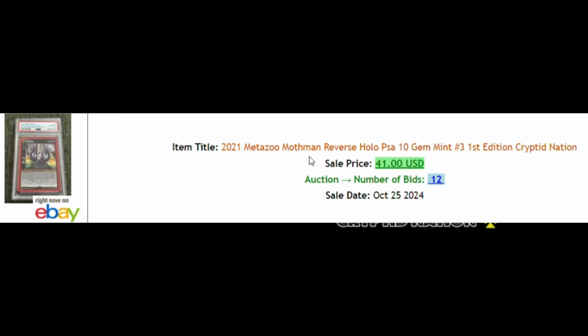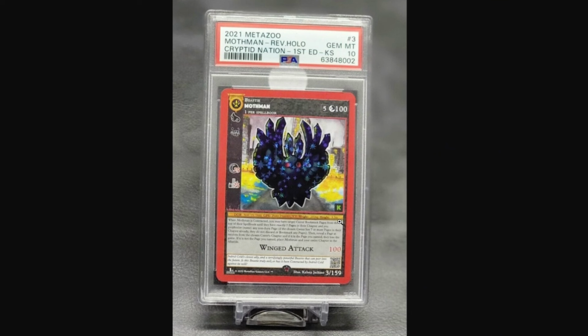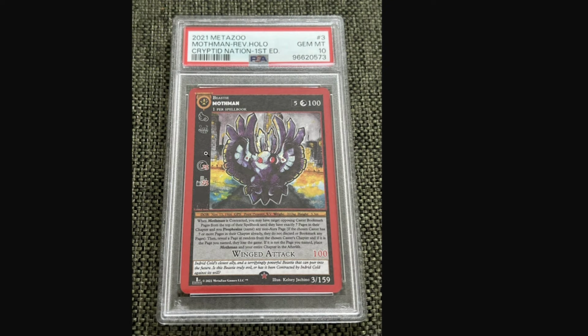Next we have a reverse hollow Mothman from Cryptonation 1, PSA 10, sold for $41 American in auction. And this is a perfect example of the difference between Kickstarter and first edition. So as you saw, first edition PSA 10 reverse hollow Mothman sold for $41, but the Kickstarter version sold as a buy it now, and it's reverse hollow, PSA 10, the exact same thing, the only difference is Kickstarter, sold for $650 American. So in case you don't know, little K down there, that's Kickstarter, reverse hollow, Mothman, PSA 10. And this is the first edition, not Kickstarter, see there's no K in the bottom there, PSA 10.